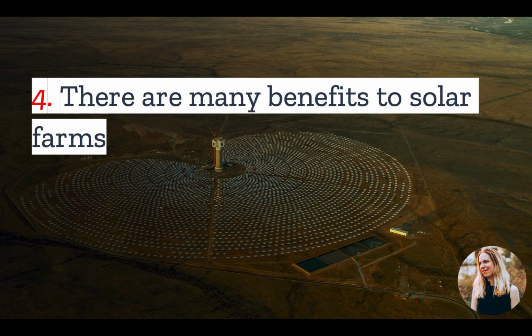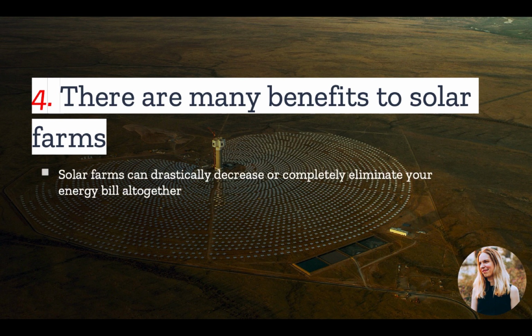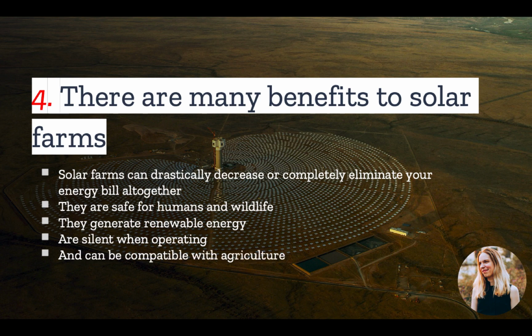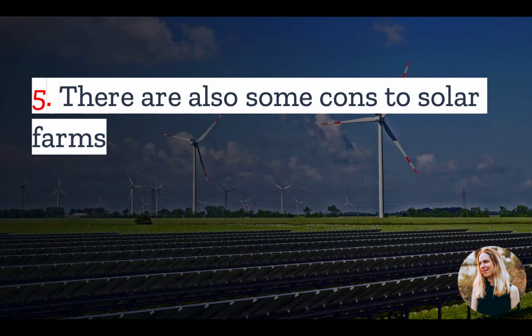Number 4, there are many benefits to solar farms. If you are developing a solar farm yourself, it can drastically decrease or completely eliminate your energy bill altogether. A nice thing about solar energy is that it is generally considered to be safe for both humans and wildlife. Of course, solar is also a renewable energy source. Another benefit to solar as compared to, say, wind energy is that solar is silent. And finally, solar can be compatible with agriculture. More on that later.